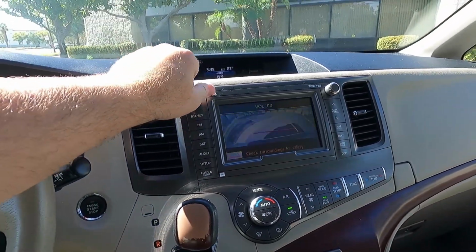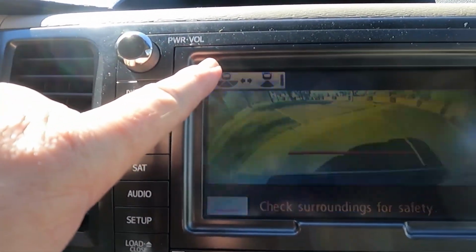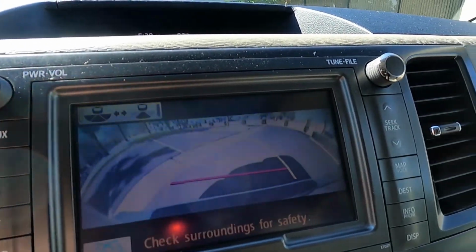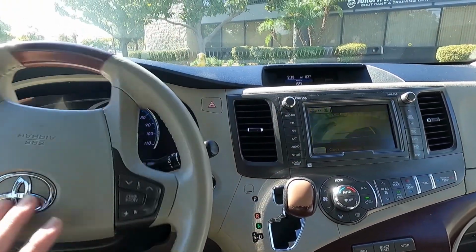Now this one has a 180 degree field of view backup camera. They call it a super wide backup camera. So you can select if it's super wide or normal. Normal backup camera view or super wide. Right now we're in super wide, which gives you a full 180 field of view.